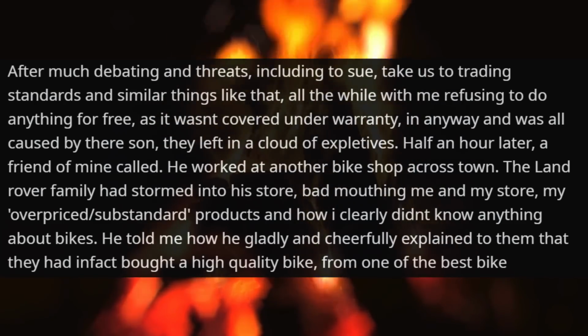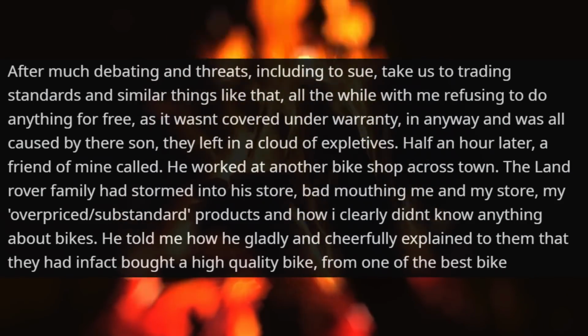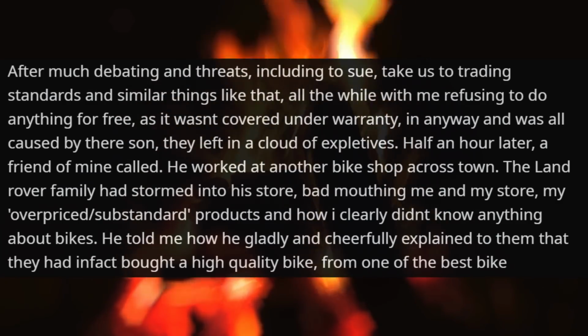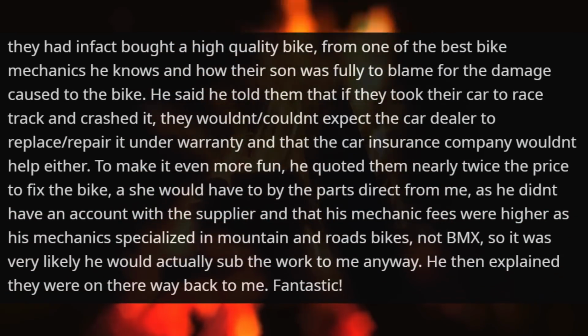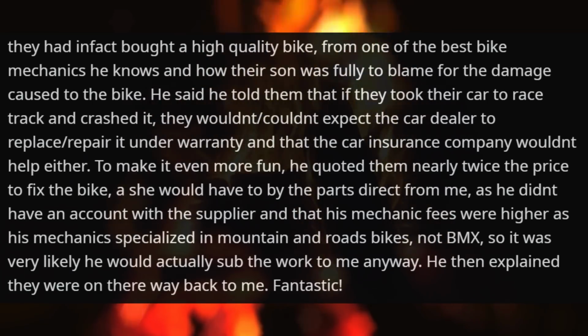Half hour later, a friend of mine called. He worked at another bike shop across town. The Land Rover family had stormed into his store, bad-mouthing me and my store and my overpriced substandard products and how I clearly didn't know anything about bikes. He told me how he gladly and cheerfully explained to them that they had in fact bought a high-quality bike from one of the best bike mechanics he knows, and how their son was fully to blame for the damage caused to the bike. He said he told them that if they took their car to a racetrack and crashed it, they couldn't expect the car dealer to replace or repair it under warranty, and that the car insurance company wouldn't help either.